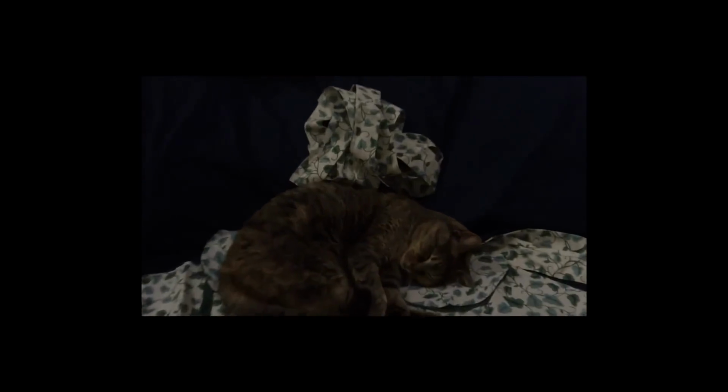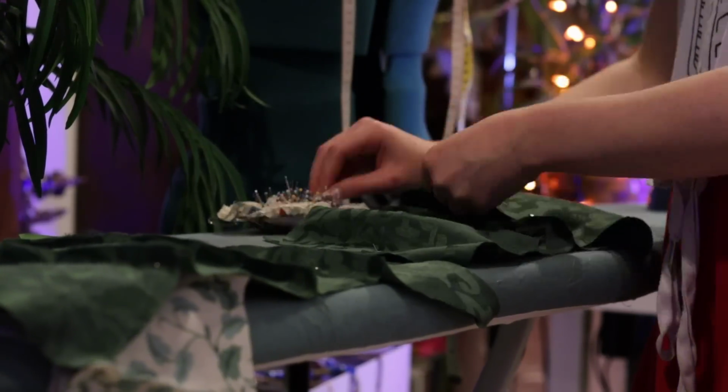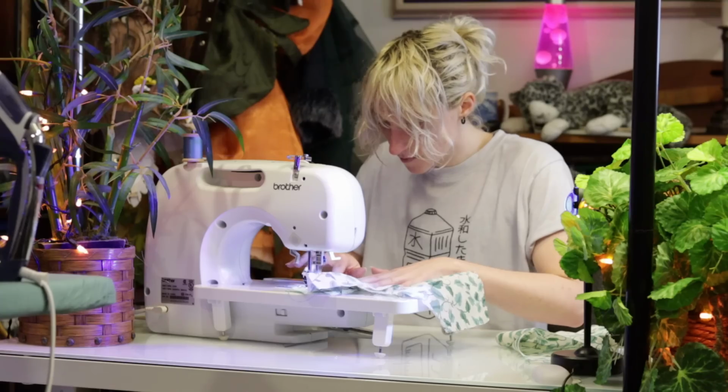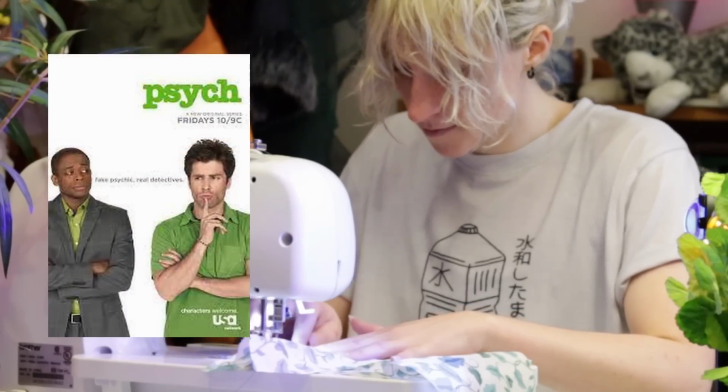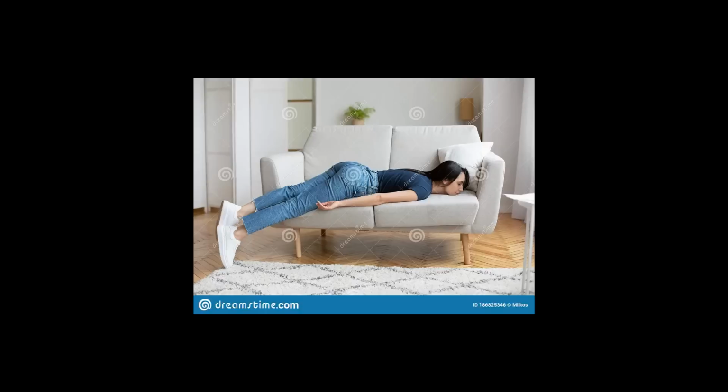Or mostly in the right place, because the last thing I did that night was quickly pin and sew together the outer and lining layers of the bodice, because apparently my Psych rewatch is just that important. Also, resting my walnut brain, because I was exhausted.